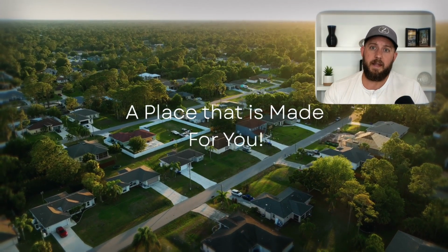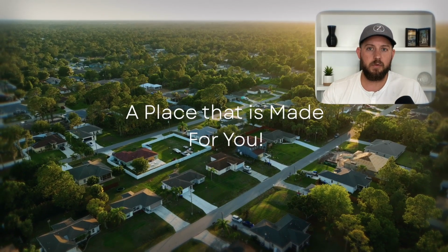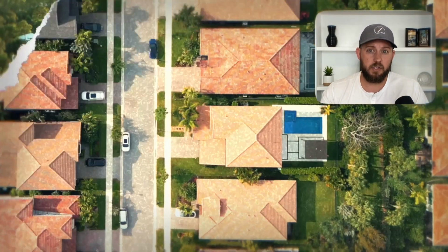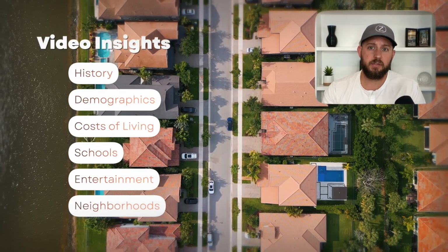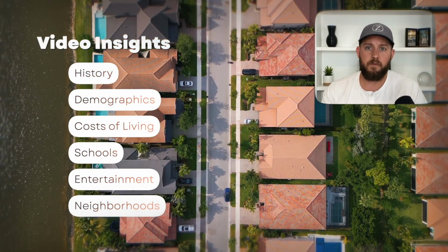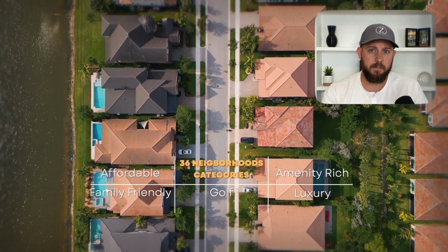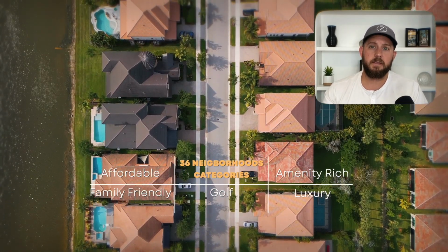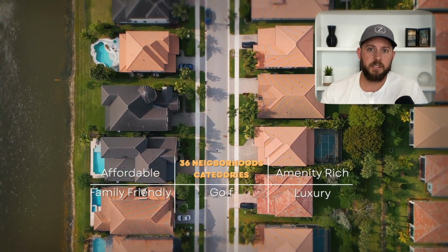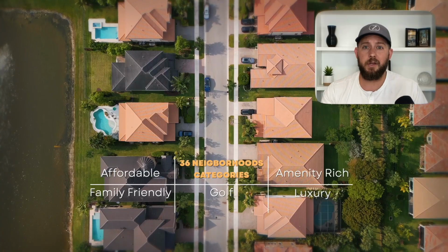Here's what we're doing today. I'm taking you on a deep dive into why Palmer Ranch is one of the most desirable communities in Sarasota. We'll cover the history, the people, the costs, the schools, and all of the fun stuff that makes life here special. Then we'll walk through all 36 neighborhoods grouped into 5 buckets: affordable, amenity-rich, family-friendly, golf, and luxury, so you can zero in on your perfect fit.